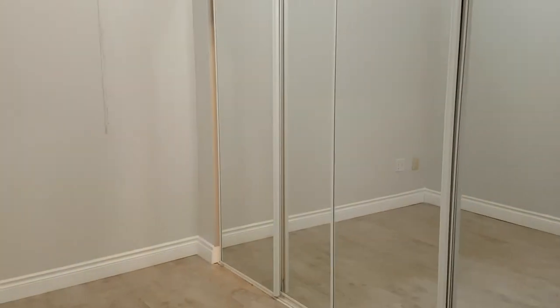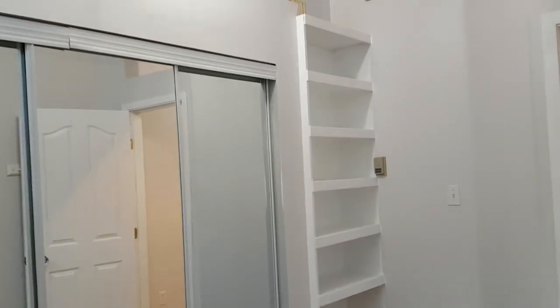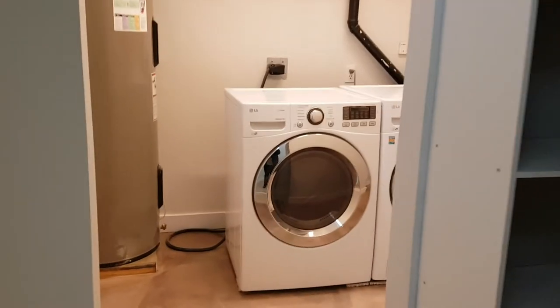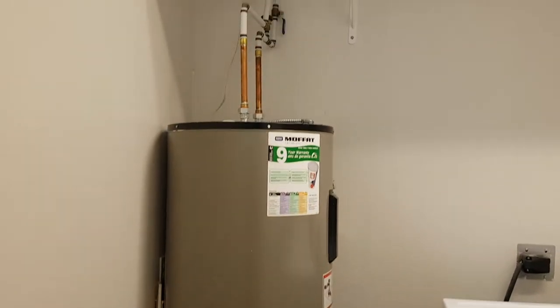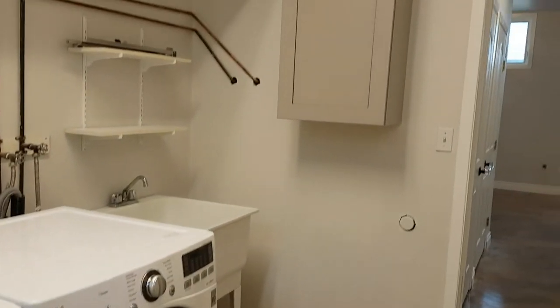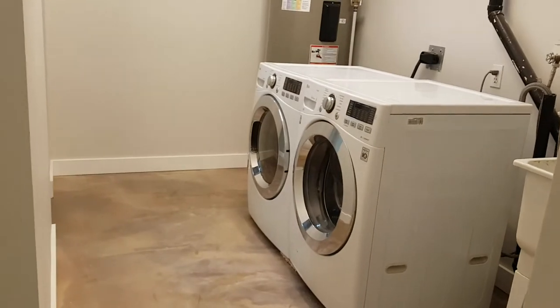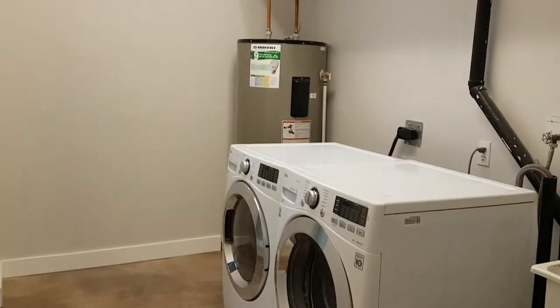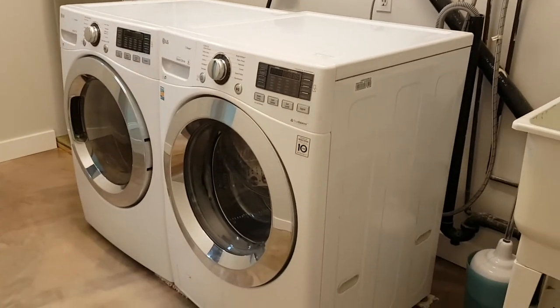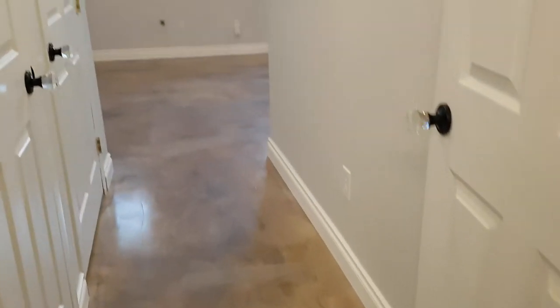Right. Nice size closet. Lots of storage. And you have a cheat door through here to the laundry area. You're never gonna run out of hot water with this. Beautiful, big hot water tank. Right. Again, the gorgeous concrete floor. Another view of the laundry area. Very high roofs down the lower floor.